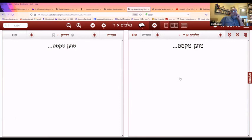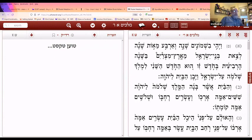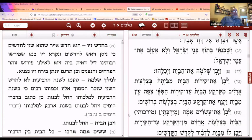What did I want to show you? Before we start looking at the Gemara, we'll have to come back to these psukim. I don't know if anybody looked at the pages I sent, but it's okay if you didn't. I just thought it would be nice if you had some advance warning of what we're going to do.